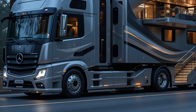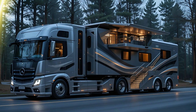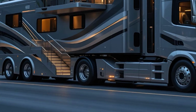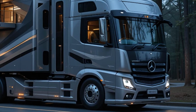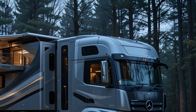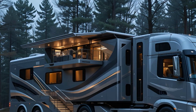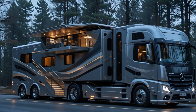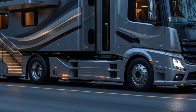So, there you have it, the 2026 Mercedes-Benz Motorhome, a $2 million dream machine that transforms every journey into a luxurious adventure. From its chef-worthy kitchen and hotel-like bedroom to its lounge-style drawing room and spa-inspired bathroom, this motorhome isn't just about travel. It's about redefining how we live on the move.